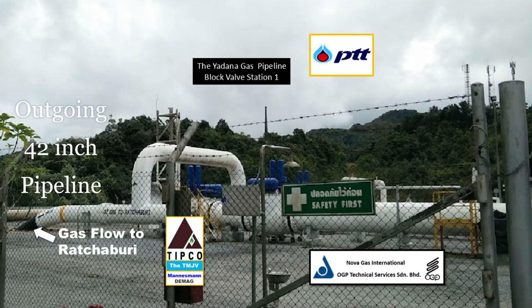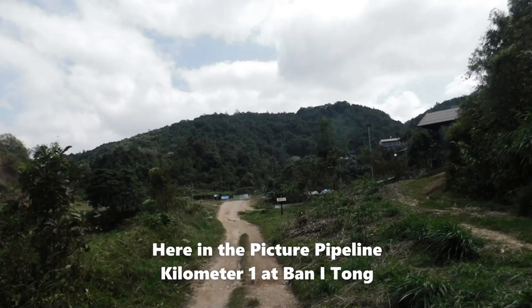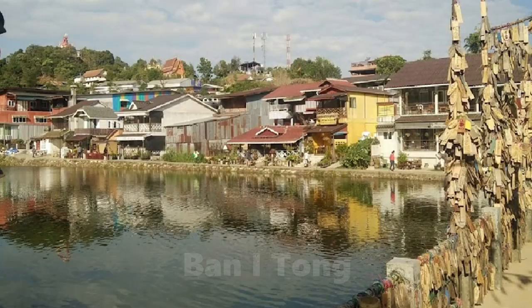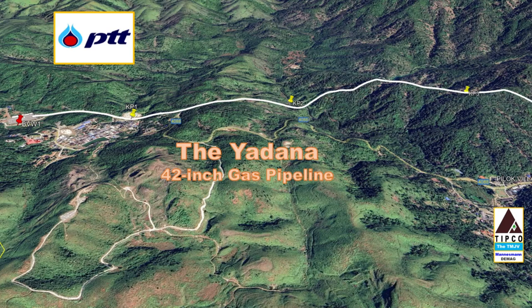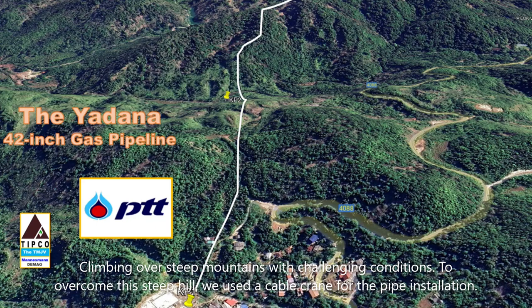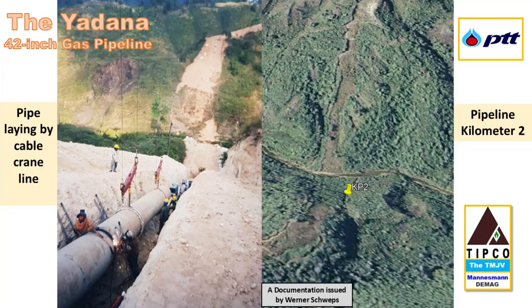From block valve 1, it then leaves the station as a 42-inch diameter gas pipeline, including a fiber optic cable protected in a conduit, going east, passing below the north side of the village of Ban E Tong, and climbing over steep mountains starting at pipeline kilometer 2 with challenging conditions. To overcome this steep hill, we employed special construction techniques and used a cable crane for the pipe installation.